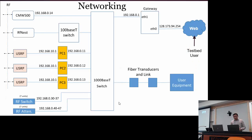And lastly, we walked through the modes of operation and all the different components of the system. And this slide essentially tries to summarize how the entire system communicates with each other. So you can identify the basic blocks in the system. You have the measurement equipment on the top left. You have the USRPs attached to three computers. You have RF switches. And they all interface with the network switch. And on the other side, you have a gateway computer, which is connected to the switch. And the gateway computer is also connected to the internet.